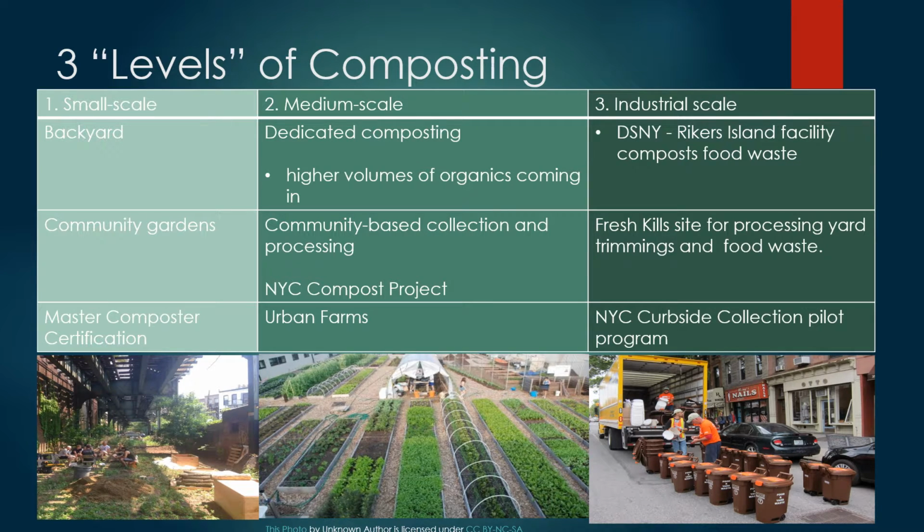So now we're just going to talk briefly about the three tiers of composting, because at different scales the operations can look a little bit different. On the left here, you have some smaller scale operations. This is composting that people do in their homes or in their yards or in community gardens where neighborhoods will get together. There's also a master composter certification that you can apply for to become certified as basically an expert in composting and help others set up small composting sites.